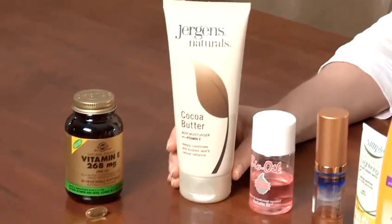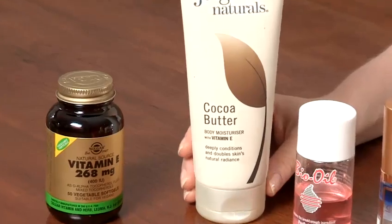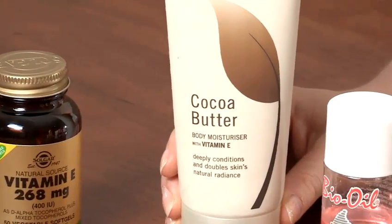So what can we do about it at home? Well, first of all, there are many moisturisers and treatments that can really improve the appearance almost immediately of a scar just by plumping it up and moisturising. And we've got some here, and typically these will contain shea butter or cocoa butter, coconut oil or aloe vera. So they're very nourishing. Also, vitamin E can be really helpful.